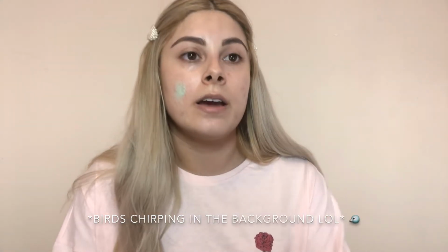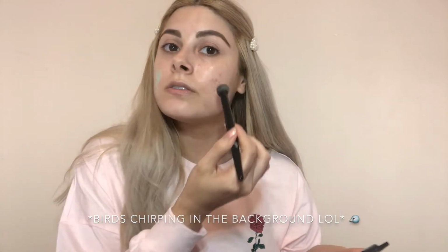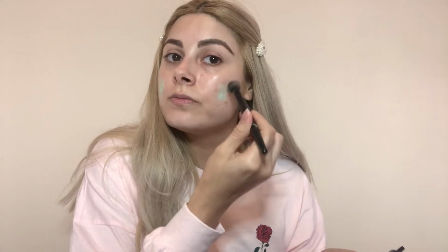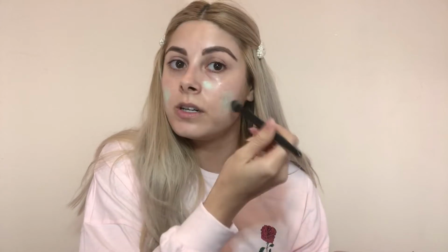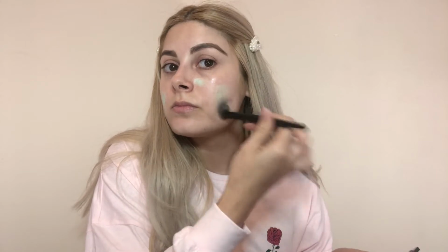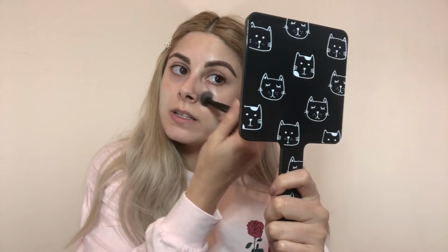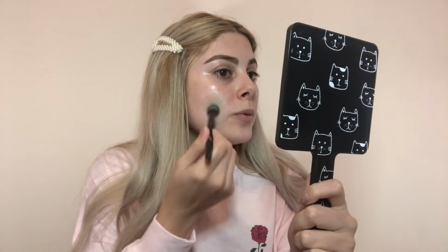So I'll go in and apply that to where I need the coverage. Just like that. The other side too. When I use this, I just stipple it in. I'm not moving it around. I'm literally just stamping it in like that and hitting those areas that need the color correcting. And I go in with this first because obviously it's green. It's gonna cancel out that redness, and then you can conceal it later with your other makeup products. This is definitely something that you need.